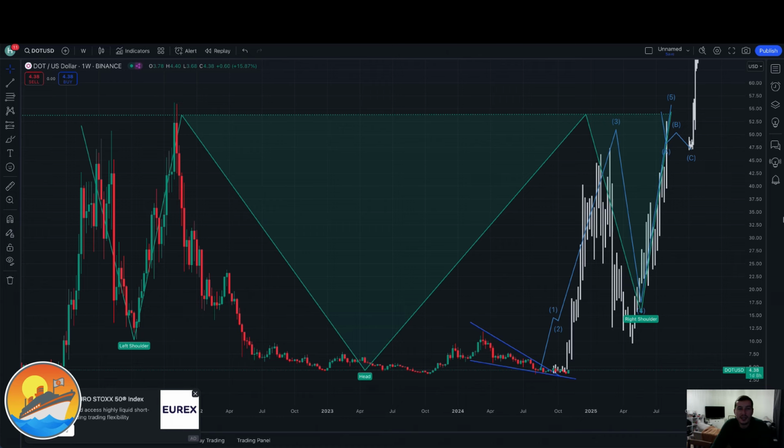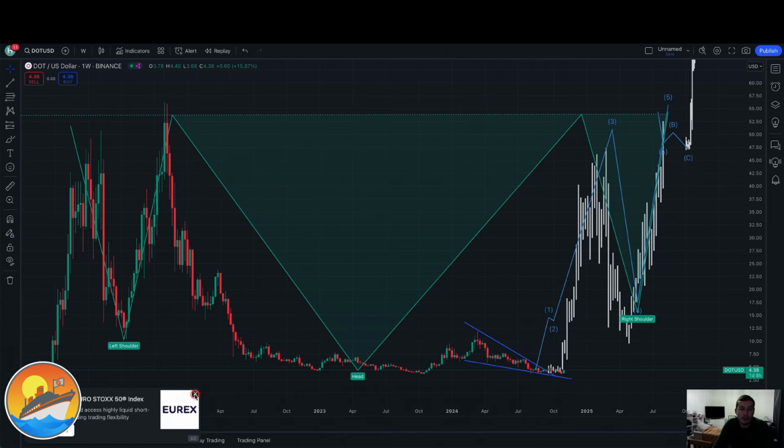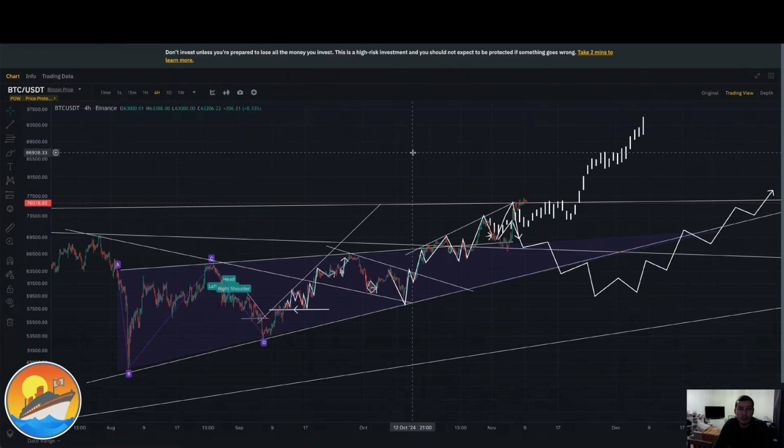It's me Chris, and today we're going to talk about Polkadot and what Polkadot is all about. We're going to talk some fundamentals, what makes Polkadot unique. Of course, we're going to talk some chart analysis, DOT compared to the US dollar and DOT compared to the Bitcoin chart. And apart from that, of course, we're going to start today's video with the Bitcoin chart.